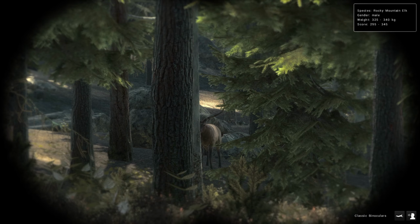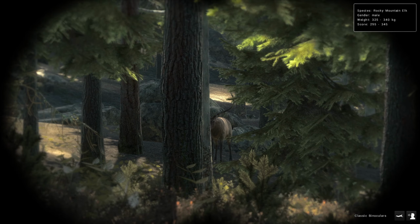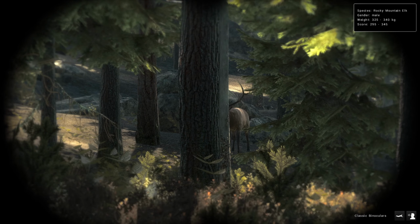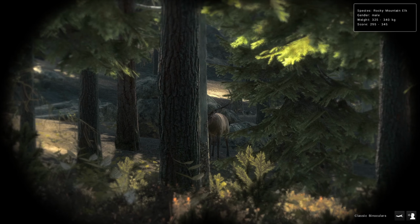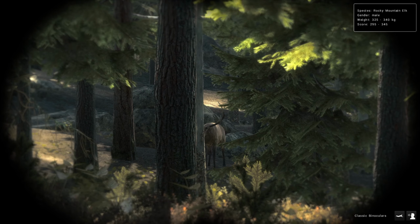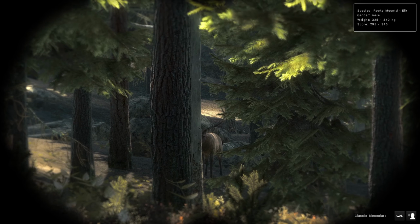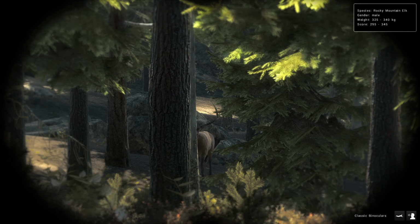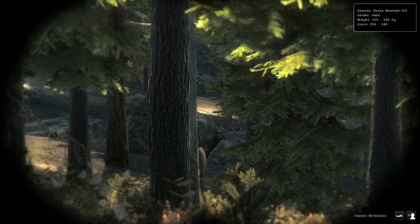There we have our first victim. It doesn't even have back tines. Nope. And these don't have that extreme G3 problem that I talked about in the last video with the Roosevelt elk. So, don't know what I'm talking about, go check out that video.